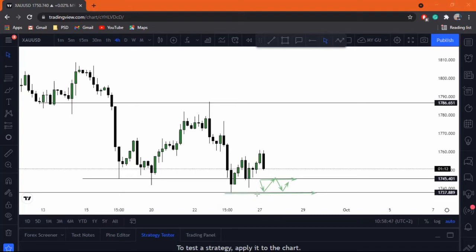If it closes below this level with a strong bearish candle, then you can start thinking of taking sell trades. But if price comes into this area, all you have to do is wait, just watch until it gives you a signal to enter above this area. Making sense? Yeah, thank you. All right. That's on the 4-hour time frame, right?